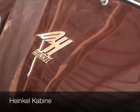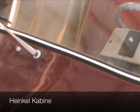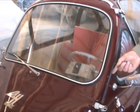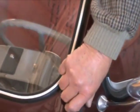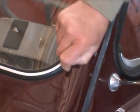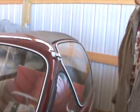1957, Heinkel. Designed and made by an airplane designer in the Second World War. And when the Second World War was over, they weren't allowed to build or design planes, so they started building cars because there was a need for that in Germany, for small cars, because that's what people could afford.